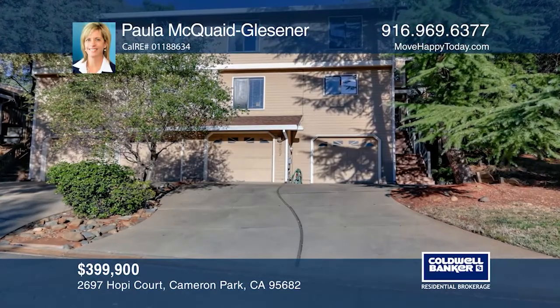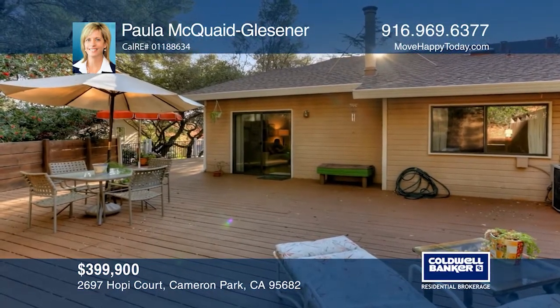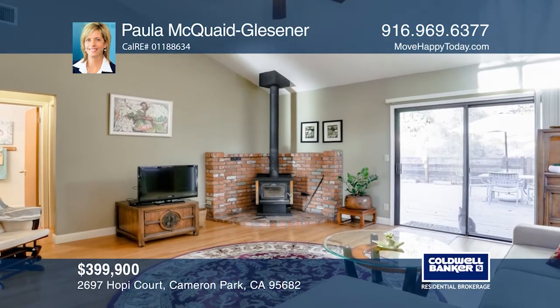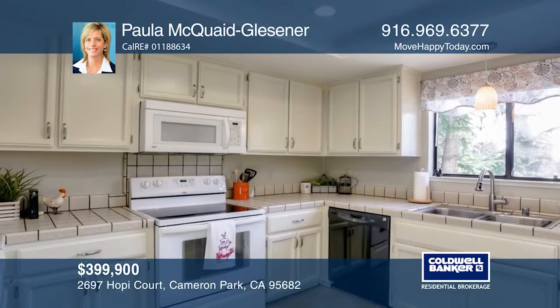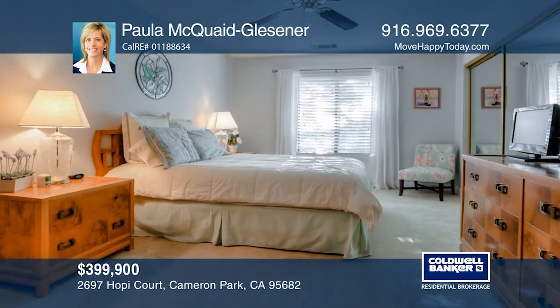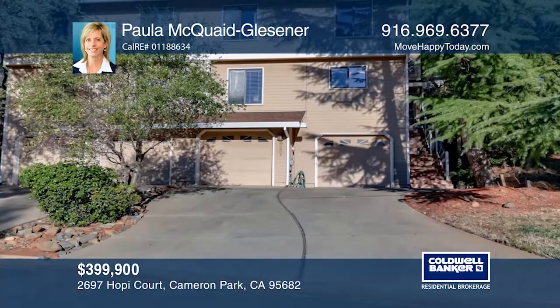Enjoy peaceful views from every room in this spacious three-bedroom house with an expansive deck backing to open space. The open floor plan features a downstairs bedroom and a full bath, separate living and family rooms, and a sunny kitchen. The huge basement offers many possibilities. Cameron Park Lake, excellent schools and shopping are all nearby. Welcome home! Paula McQuaid-Glessner has all the details.